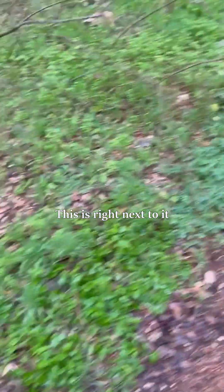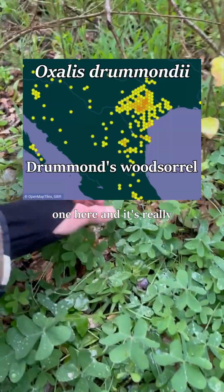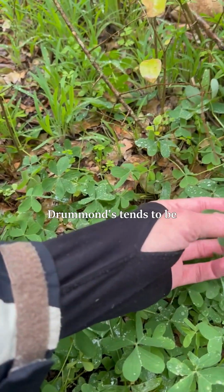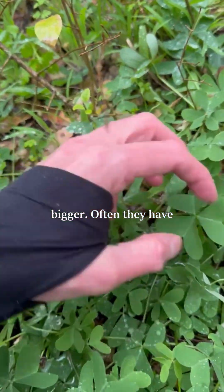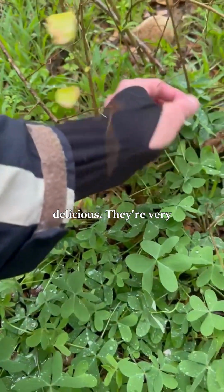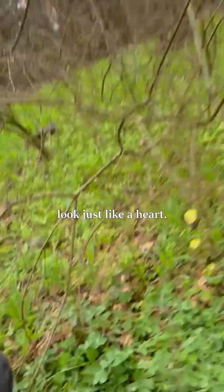This is right next to it here. We have some Drummond's wood sorrel. Drummond's is the native one here, and it's really common in the woods. Well, I think this is Drummond's, but it's a little bit hard to tell without flowers. But Drummond's tends to be bigger. Often they have pointier or more elongate leaves. But yeah, these are delicious. They're very tart and sweet and common. You can find them just about anywhere. These I love because they look just like a heart.